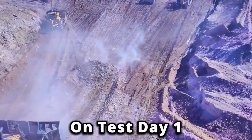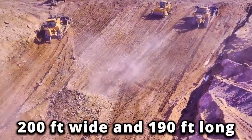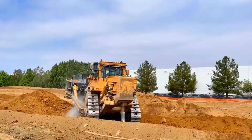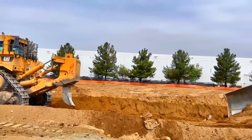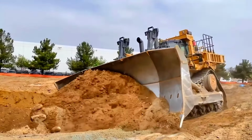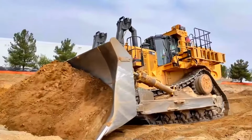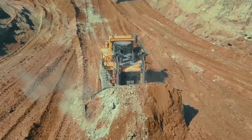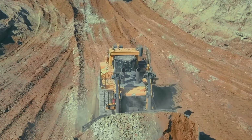On test day 1, the tested area included 2 sets of 6 slots approximately 200 feet wide and 190 feet long. Slot width measured 20 feet with 4.615 feet of space between each slot, allowing each dozer to push 3 total slots per set while mixing very little fill material. The test area was level, loading, and carry segments were flat, and the fill produced about a 5% uphill grade. Observers noted this test area had been well compacted by the thousands of truck cycles driven over the surface.